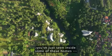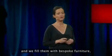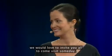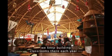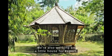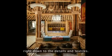You've just seen inside some of these homes. And we fill them with bespoke furniture. We surround them with veggie gardens. We would love to invite you all to come visit someday. And while you're there, you can also see Green School. We keep building classrooms there each year, as well as an updated fairy mushroom house. We're also working on a little house for export. This is a traditional Sumbanese home that we replicated right down to the details and textiles.